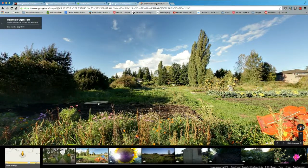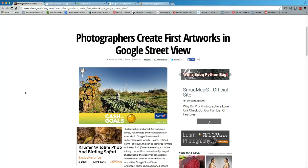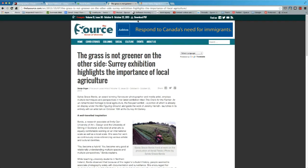There are 5 works associated with Farm Tableau. These can be found consolidated in some ways with an overview of the material on Sylvia G. Borda, which is this website here. They are also referenced in several articles that are online, one of which was written in the UK, acknowledging that the partnership of myself and John Lynch has enabled the first artworks to be produced in Google Street View, not something that's downsampled. Equally, there have been some articles written about this within the Surrey, British Columbia local newspapers.